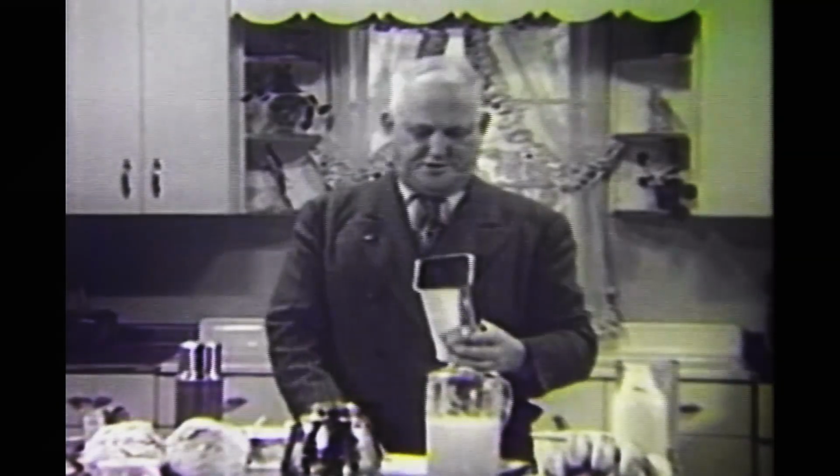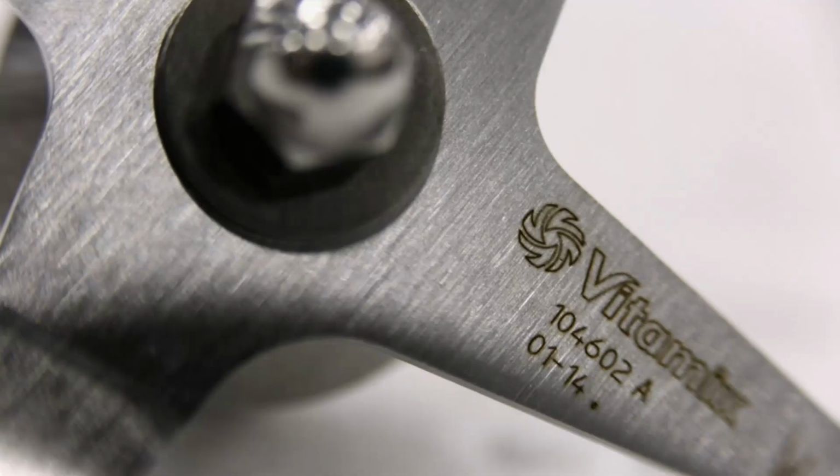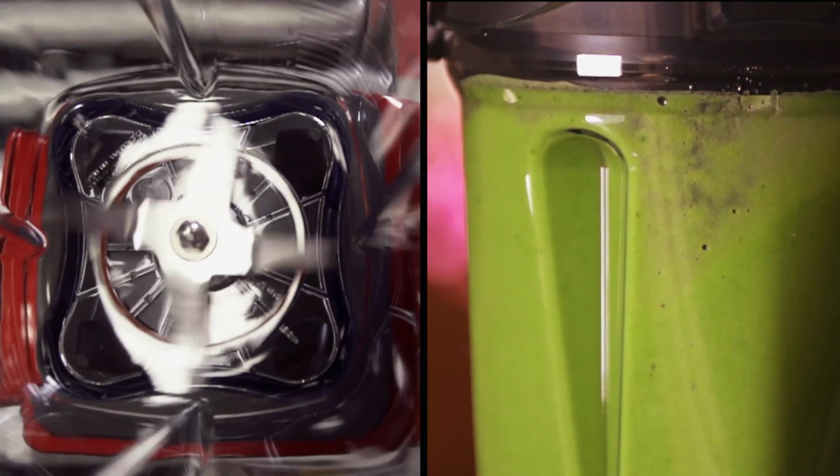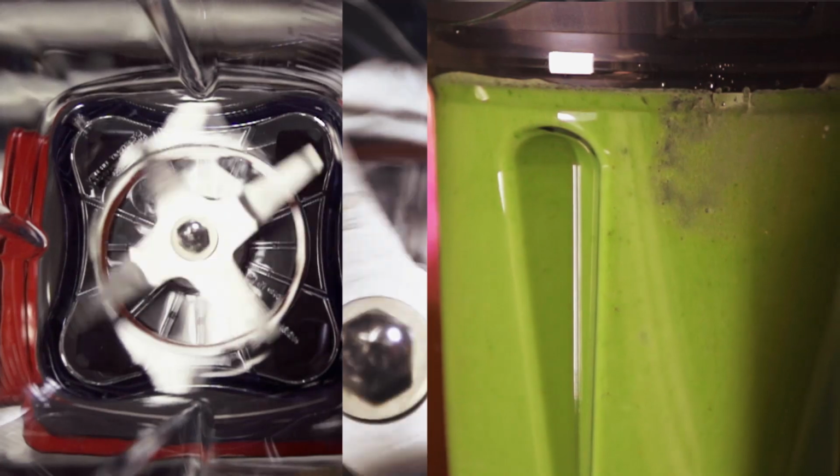I'm going to call your attention to the business end of the machine. Also known as the blades. They run at 37,000 RPMs. Yeah, not only that, the blades move so fast they can actually generate heat. So the Vitamix can warm your soup while it's blending. That's some 21st century technology right there.